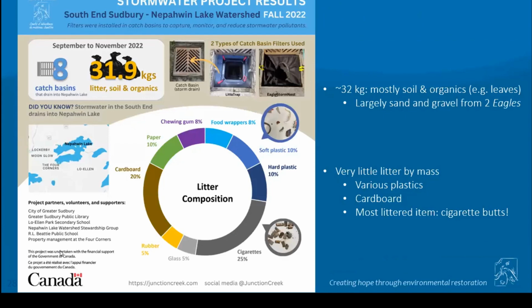So here are some results from our trial period last year, back in the fall. We had 8 catch basins, 8 inserts in total in the south end during our trial period from September to November last year. In total, we caught almost 32 kilograms of litter, soil, sand, rocks, and organic material like leaves and sticks. But the caveat is that the majority of that 32 kilograms was mostly soil and organic material, not that much actual litter.